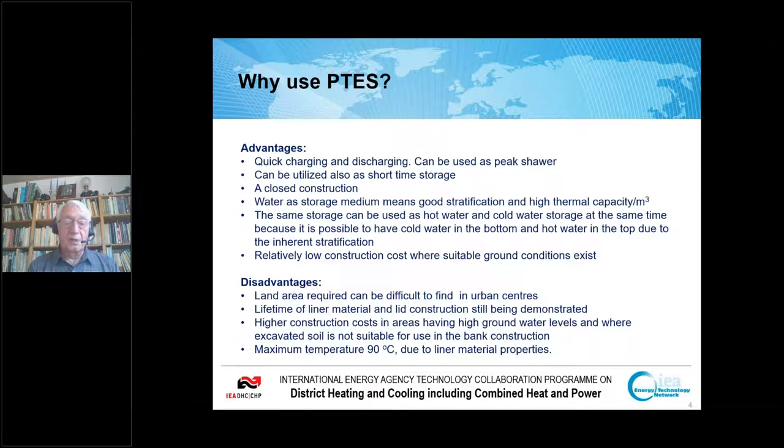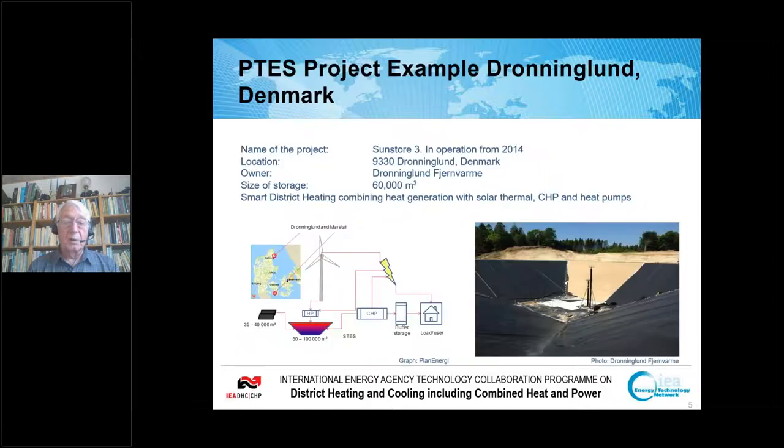But of course, we need land for it, and the liner has until now been a problem if we want 90 degrees for a very long time. And if we have groundwater, we have some problems, it will be more expensive. But we're trying to get further with those problems. One example is from Donnelund in Denmark. It was in operation in 2014, and we hope it will be in operation for at least 20, 25 years from that. It's 60,000 cubic meters, and it's a gravel pit.